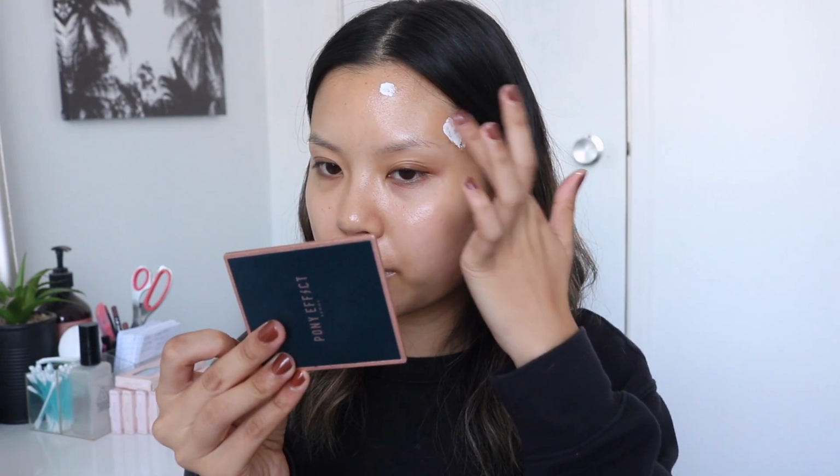So once the rose water has fully set into my skin, I will take the peel off mask. As you can see, I've used this so much. I've mentioned it in my favorites before. I will just take a little bit and then apply it over where I break out. So I have a little bit here, a little bit here, and then some over here.